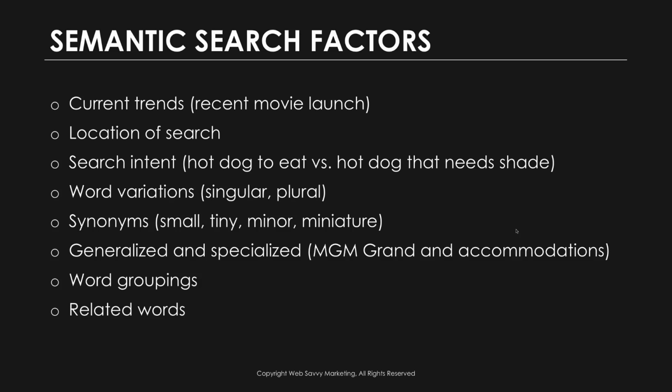Google knows that that movie just got launched. It knows that the intent of a lot of users are based on that movie, and so it's going to react accordingly. The location of your search goes into the semantic search. So if I'm searching for something that has one meaning in the US versus one meaning over in France, Google's going to take that into account. The intent and what it believes to be the intent. So a hot dog I would eat versus a hot dog that needs shade.